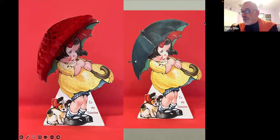This one as well was printed in Germany for the American market during the 1930s. Some dealers call these surprise valentines. In France, we call them chrono à système.